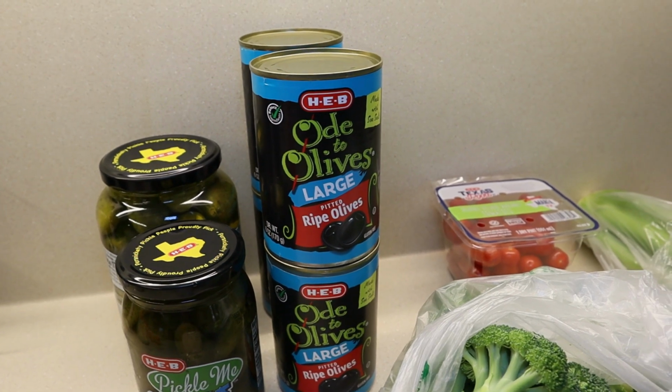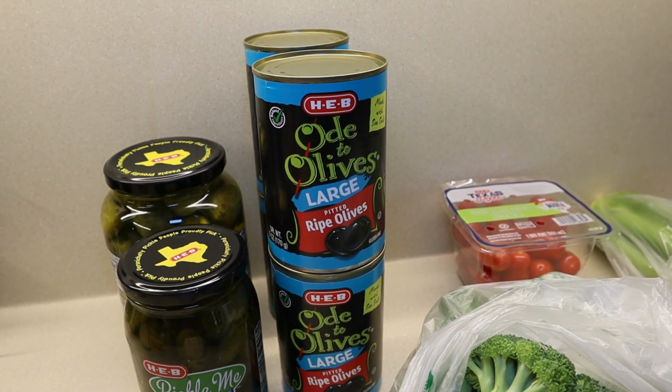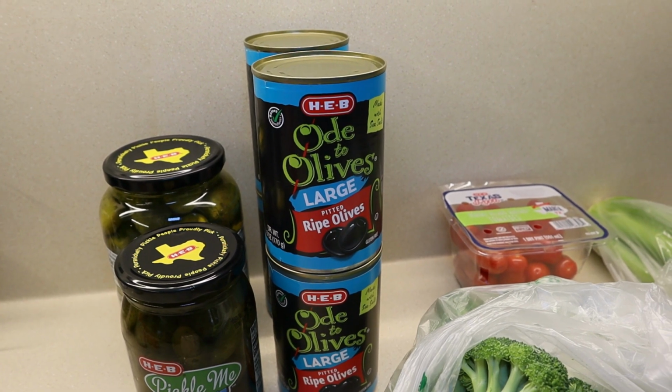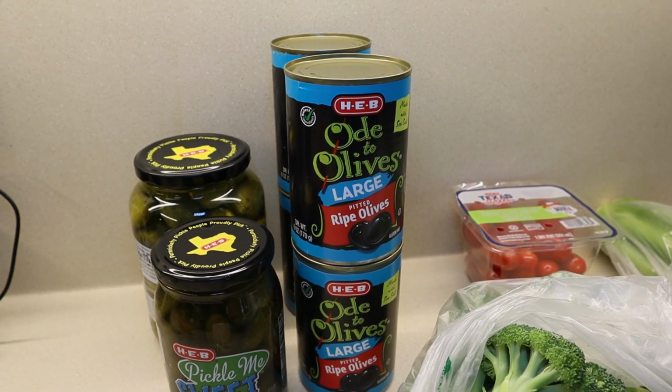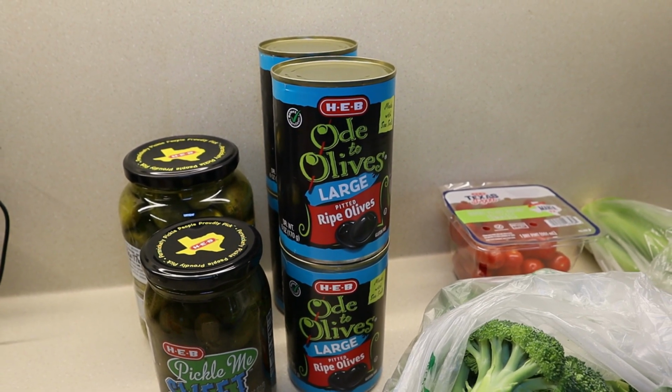I remember when I was a kid, I used to put them on my fingers and pretend they were my fingertips. And I know that sounds disgusting now that I'm an adult, but I did do that when I was a kid, and I had so much fun with my cousins doing that.